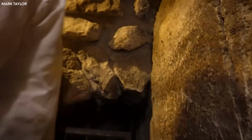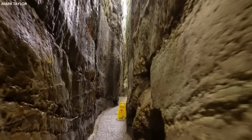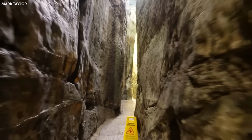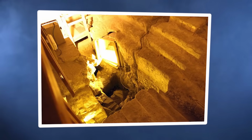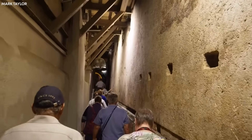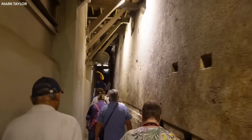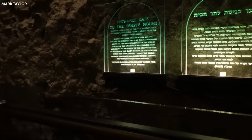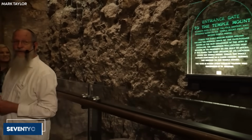Recent discoveries have shown that these tunnels connect to ancient drainage systems that could channel water from the temple courtyards all the way to valleys outside the city. They also appear to connect to storage chambers, where massive quantities of supplies could be kept, and possibly even to escape routes that were used during the Roman siege of Jerusalem in 70 CE.